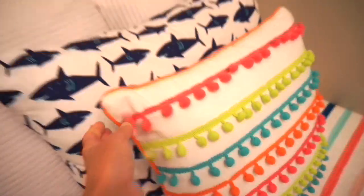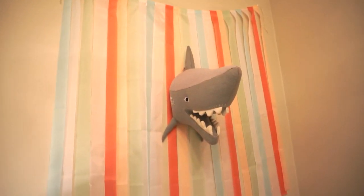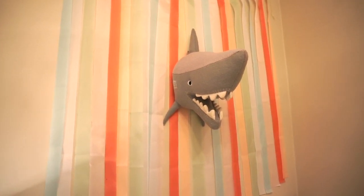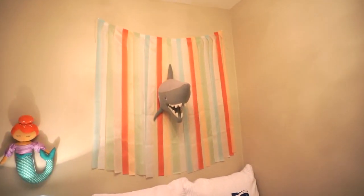They were from Target. I had this banner thing. I never did anything with it. I don't even remember why I bought it. I bought it at Target Dollar Shop like 5 years ago, and I just kept saving it for the right moment. And I thought it looked really cute over the bed.